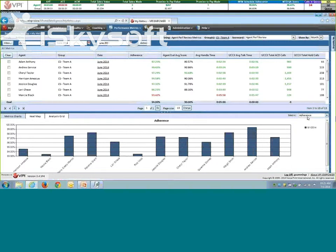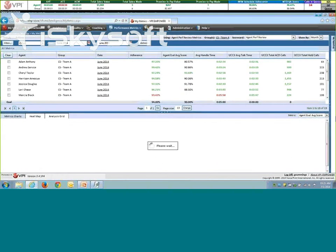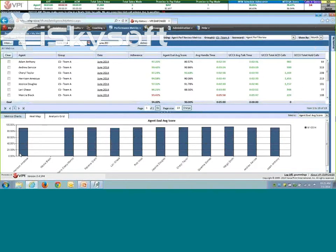I can interface with my chart view down here and change to another metric and spot an outlier. Oh, Marcy Black hasn't had an evaluation score in June. You know what? I know why. Because she's new and she's still in her incubation stage, and she's being QA'd separately, and I'm not having that score brought in. Once she gets out of her 30-day trial, then she'll be incorporated. Okay, that answers that question. Everyone else is doing pretty good.